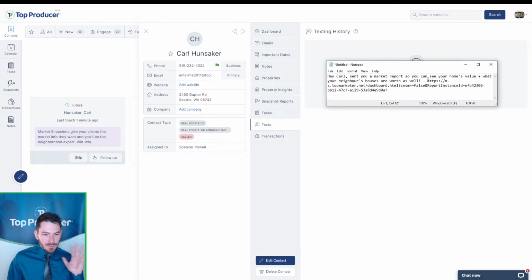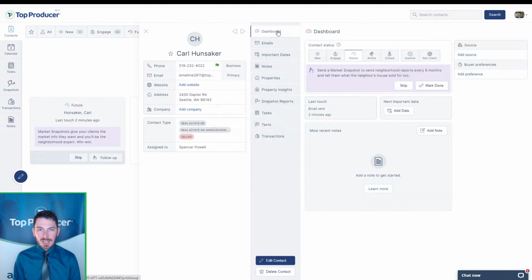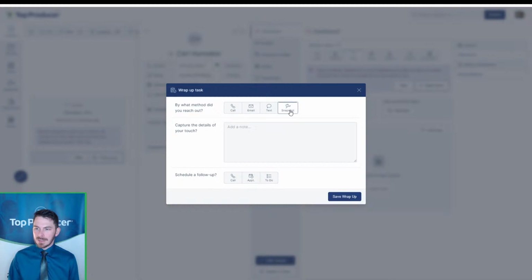There's a very small chance they're going to miss that text message. And the great news is they can actually access this on their phone. The market snapshot report is mobile responsive. It will be very viewable on a phone, so they can access that on the go. So there's a little tip that you can use to make sure you get the snapshot into their hands successfully. You want to follow up on that. You want them to see the report, and you want them to get value from it. And that just makes you seem more valuable to them in return. So I'm going to go ahead and mark this as done now. I'm going to say I sent a snapshot.